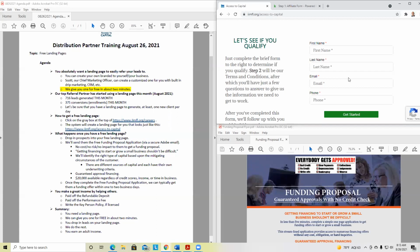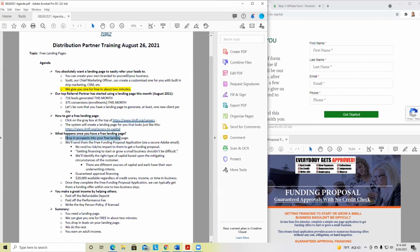Do we have batch uploading? Not at this time, maybe in the future. So right now you would have to copy and paste or put in. But yeah, we have a couple of you that are just obtaining lists of prospects and just dumping them in just to see what happens. And that's an option if you wish. Okay, so you drop in your prospects. We will then send them the free funding proposal application.